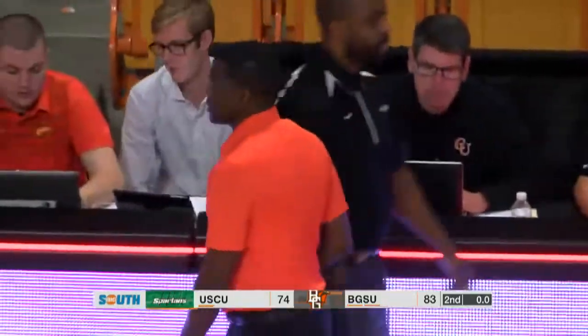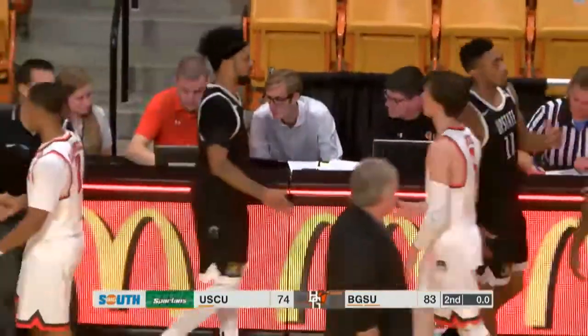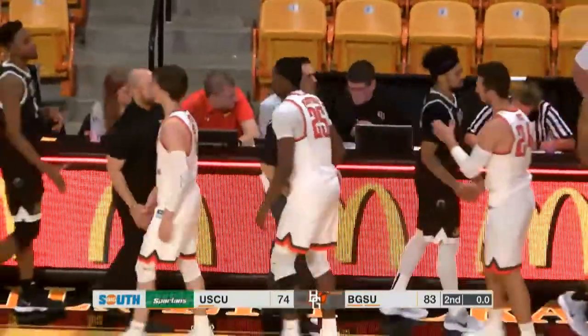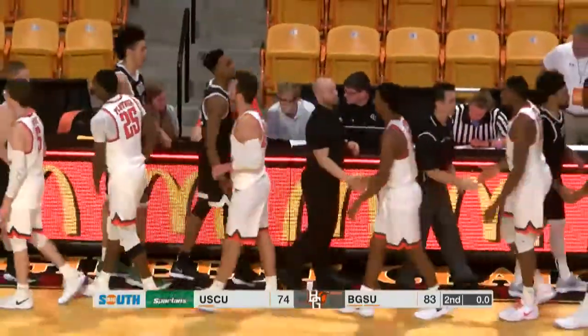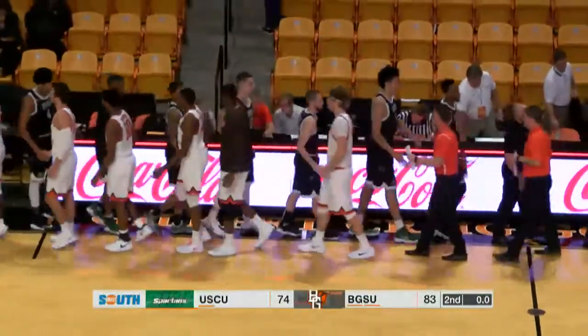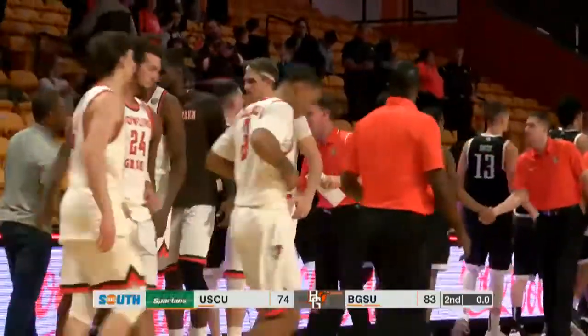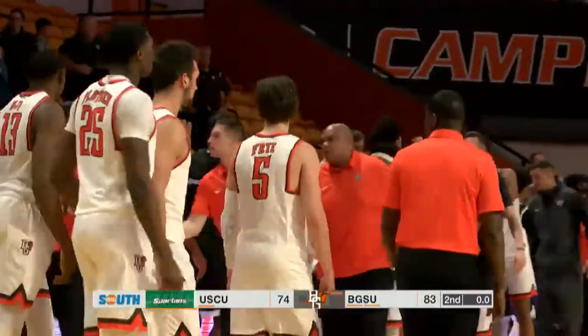And they end up with an 83-74 win. 20 points for Wiggins, 20 points for Fry. Over on Upstate side of things, Tompkins with 18, including 4 threes. Moore had 16, Cunningham had 12, Holmes had 13. A couple of good games here today. Can't wait for day 2.